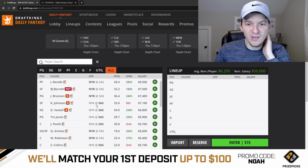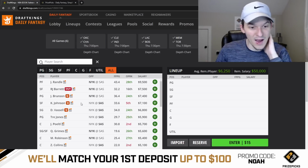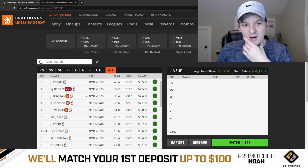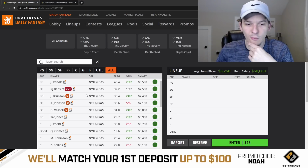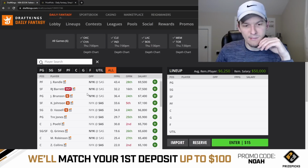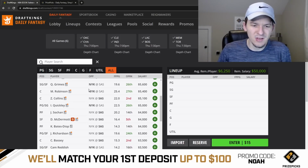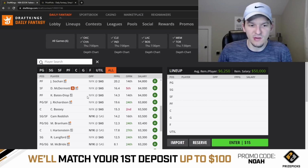I mean, if Brunson is in, I think Randle, Brunson, McBride all look very solid. If Brunson is out, I think Randle, Quickley, McBride, Grimes all look really solid. Like, pretty much their whole starting lineup I'm kind of interested in. There's a lot to like on the Knicks. They're running a super tight rotation right now. It's a great matchup, and the price tags on these guys are not too crazy. I mean, these guys are still pretty affordable. But that probably does it for the Knicks. I think that's everything I'm interested in there.